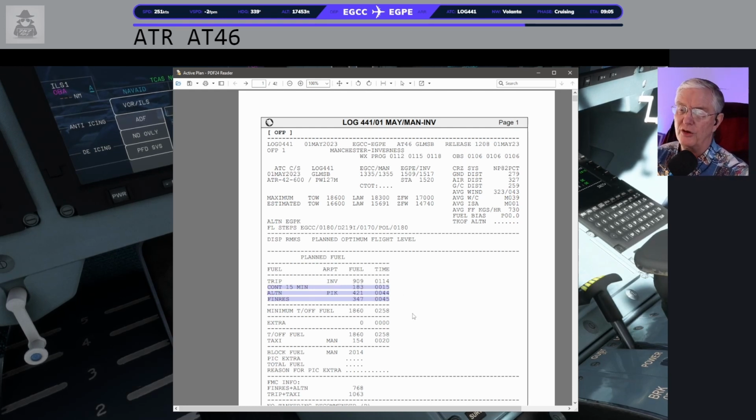It's supposed to be 30. Oh, I bet I changed it for a VATSIM event. I think I added a little bit of fuel to this one. It's supposed to be, I think, 30.